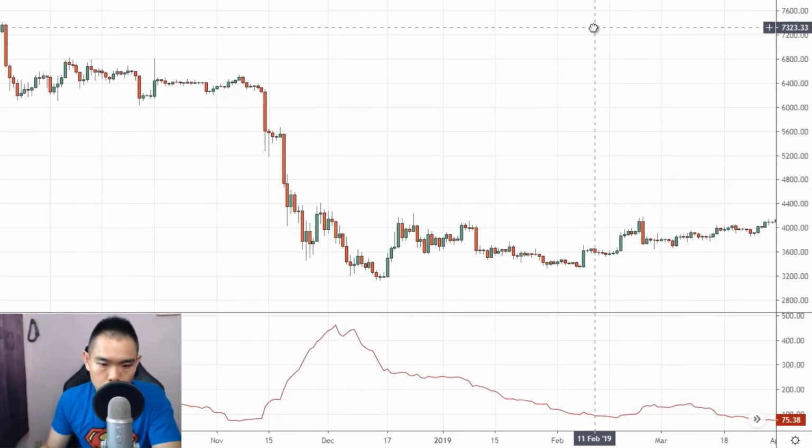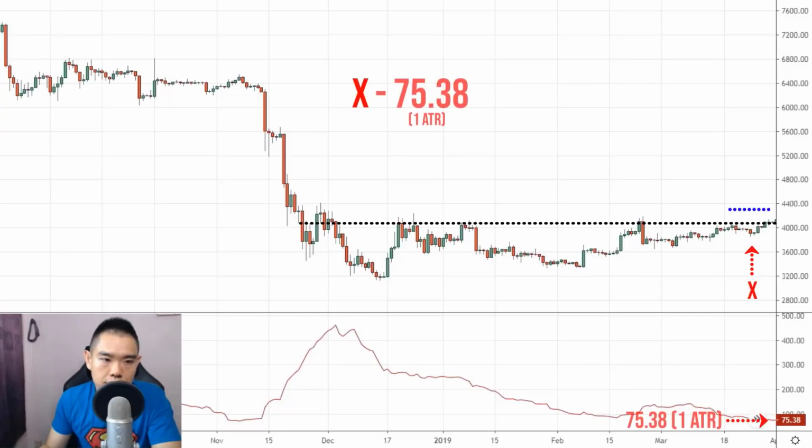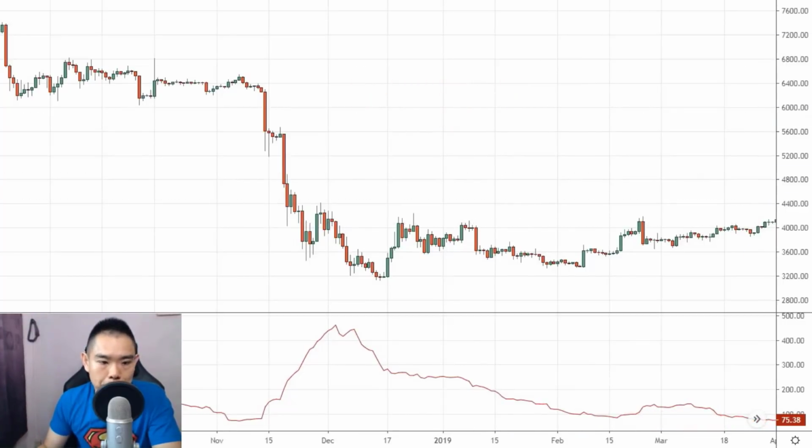But actually, you wouldn't do it that way. If you use a buy stop order, you'll place a buy stop order above these highs, for example. Find out what's the ATR value, let's say $75. Then you find out what's the low at this point over here. So let's say the low is X. X minus $75, and let's say that is Y. So Y is your stop loss. Very simple math over here. So that's for Bitcoin.